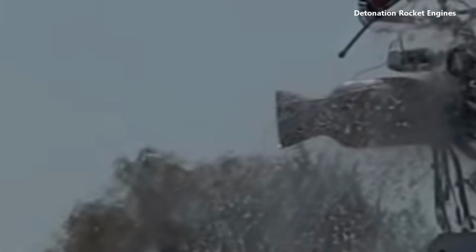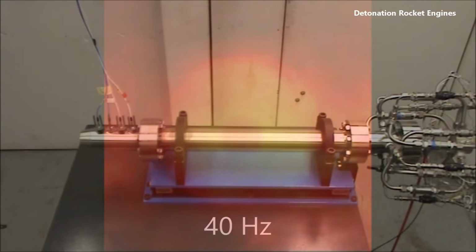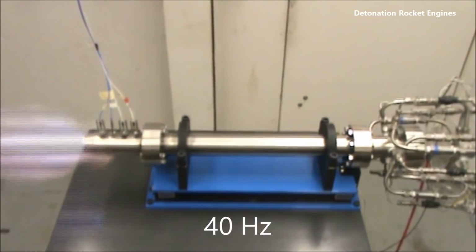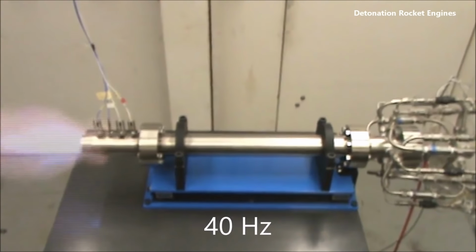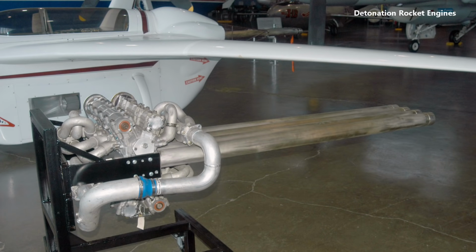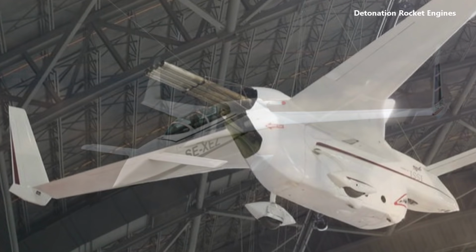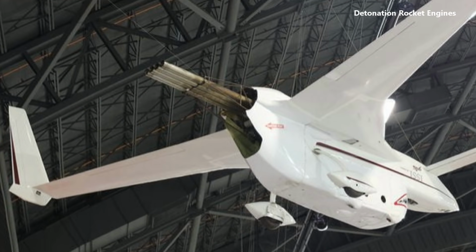Some rocket scientists are trying to tame detonations by creating either a rotating detonation that is continuous or a pulse detonation. These are called detonation rocket engines. NASA has been working on a pulse detonation engine, and in fact, the United States Air Force took one of my favorite airplanes, a Long EZ by Scaled Composites, and tested a pulse detonation engine designed back in 2008. This engine was basically a series of long tubes with small detonations at one end.